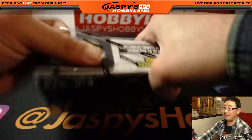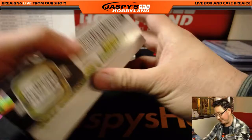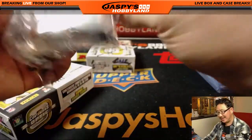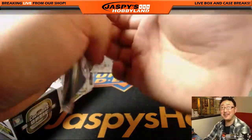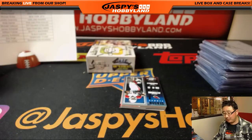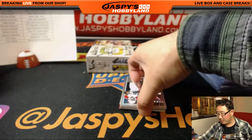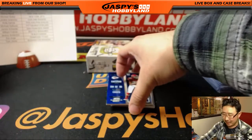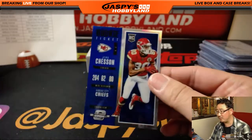Steel Curtain asking, what was the first product that I ever ripped live? I don't know if I remember. It's got to be like 2014. I think it was 2014 Panini Prism World Cup. I believe the World Cup breaks were one of the first ones I've done.